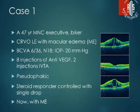These are his previous OCTs. He was a steroid responder who was controlled with a single drop, and of course he developed cataract after the 2 IVTAs, so he underwent cataract surgery as well. So I have a pseudophakic patient, a steroid responder with a CRVO who is very active, and he does not really want his lifestyle to be affected too much. Now he is with me. Me means not me, macular edema.